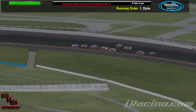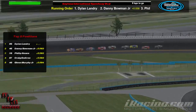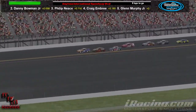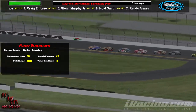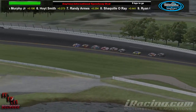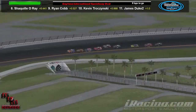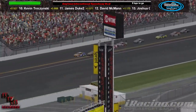Here is what your top 5 looks like as they head into turns 1 and 2. It's Landry, Bowman Jr., Neese, Embry, and Murphy Jr. Summary statistics on it. We're at 19 lead changes tonight, 4 total cautions out of the 91 laps completed. And again, folks, 38 cars starting this field here tonight. 31 remaining. Out of the 4 cautions, claiming 7 cars.